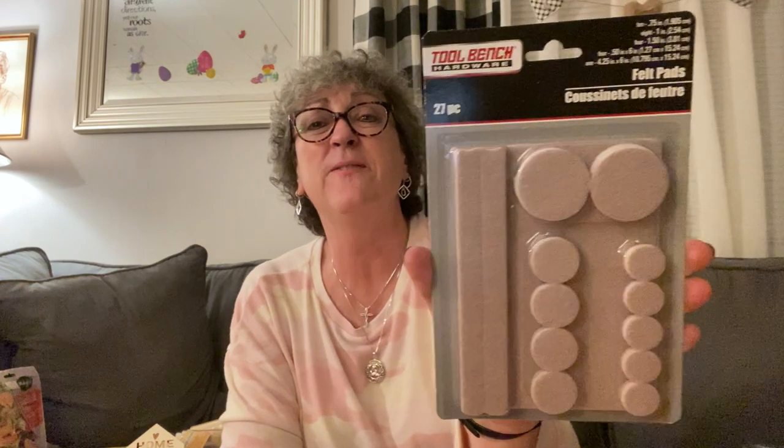Then I picked up these by Tool Bench Hardware. It's 27 pieces of felt pads. I'm always replacing these on my dining room chairs, because I have hardwood floors. And my son, who weighs like 280 pounds, doesn't know that you're supposed to lift your butt when you push your chair out. He just drags it across the floor. So I have to keep these felt pads on there to keep him from destroying my floor. And they're also great for underneath your furniture.